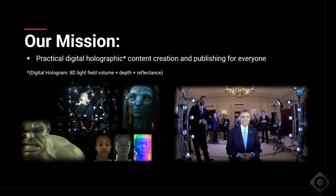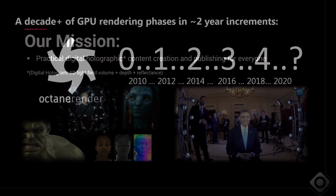Our mission at OTOY, for those that don't know, is to democratize the artistic pipeline, to make content creation easy for everyone, and to work towards an ecosystem that is conducive to holographic content creation. That means reflectance field capture and volumetric rendering. And also, we live in a world now where AI is becoming so pervasive that we see these tools becoming easier and content creation in general becoming simpler and more powerful.